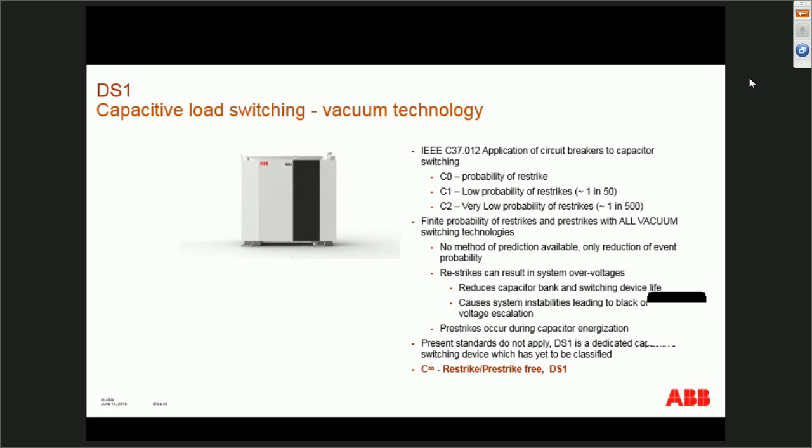So all three phases work independently using a linear motor controlled operation. It has a built-in ACU, which is similar to an 82 board, like in the magnetic breaker technology, but the ACU is a step further because the actuators of the DS1 are actually motors, just like you would see in a robotic type device. So it has an onboard brain that controls each phase independently at precision timing down to 50 microseconds operation.